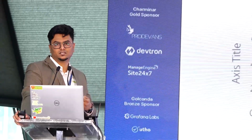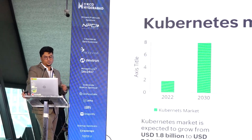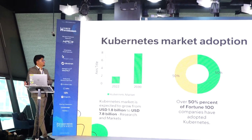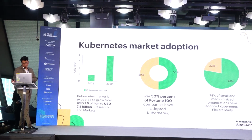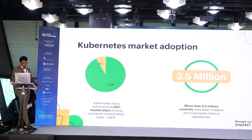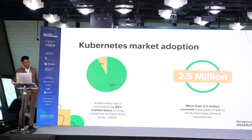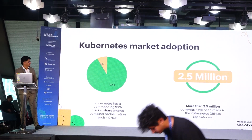Over 50% of Fortune 500 companies have already embraced the K8 environment, the Kubernetes environment, and SMBs also have a fair share of it. Around 78% of the companies have already embraced the Kubernetes environment. Along with which, right now we have around 92% of the total market share, and 2.5 commits have been made in GitHub already.